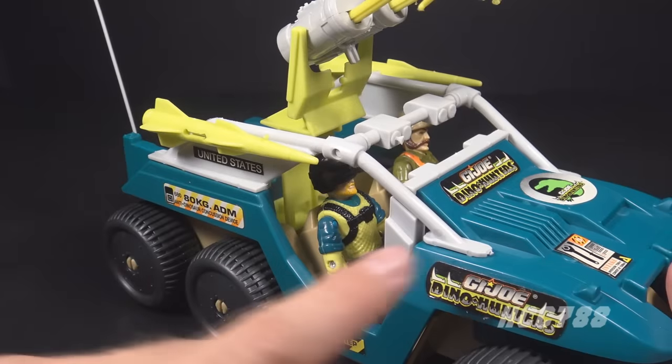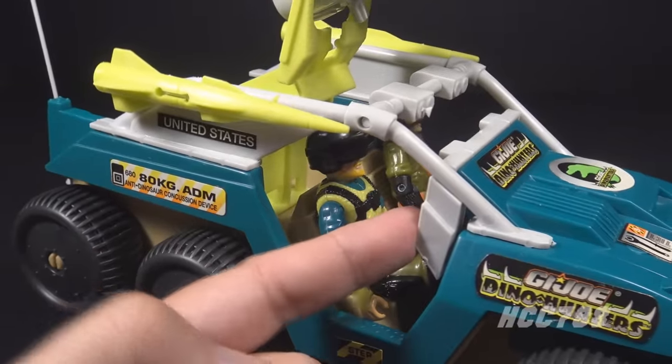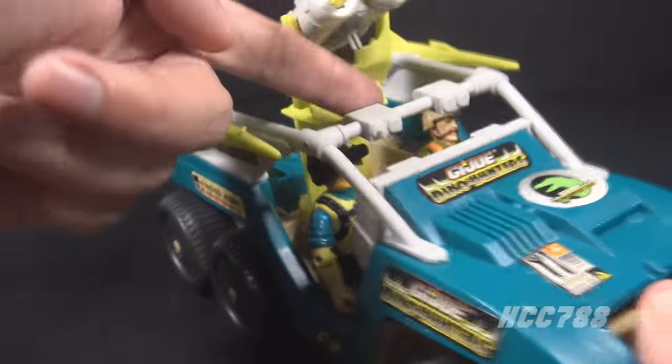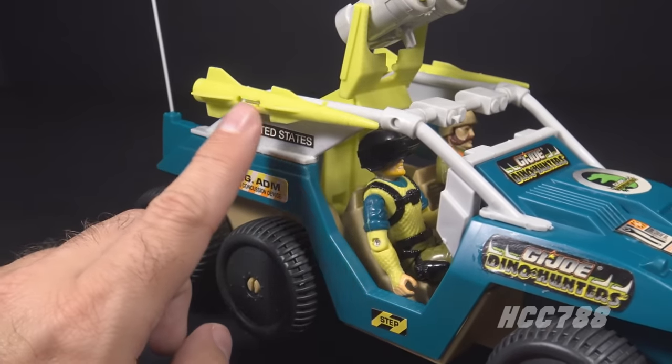Around the cab, we have this light gray roll cage. It's the same light gray color as the dashboard. It connects to the top of the body in the front and the back. And on this crossbar, there are some headlamps. Also, on the side of the roll cage, on each side, there is a peg for a missile.